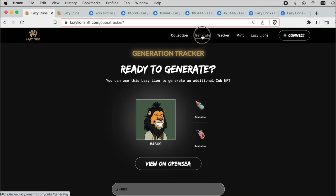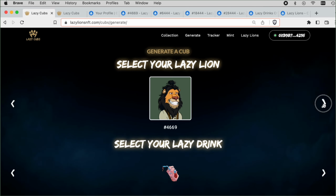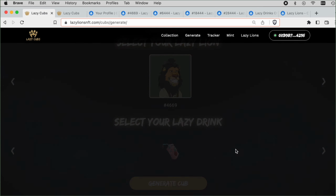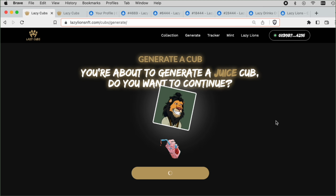So let's go to generate. We'll connect wallet. As you can see, it recognizes the lions I have in my wallet. It also recognizes the drinks. There's the milk and there's the juice. It won't allow me to generate from the 3D Ranger, even if I try, because as we know, he's already generated his cubs. So we'll pick the Craftsman and the juice and hit generate. Alright, we'll continue. The site is going to ask me to sign some approvals and pay a gas fee. Confirm. Now I've gone through the approval process in my wallet and I'm waiting for it to generate the cub.